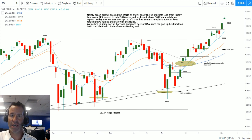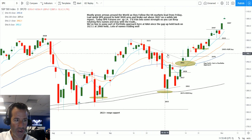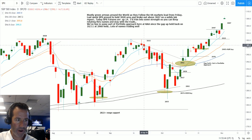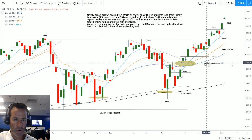Here's a chart of the S&P cash. If you look right here, this gap means something. This gap that didn't get filled meant there was power. Not only did we clear a descending trend line or channel, or a system of lower highs, you had a gap that did not get filled. So right here, gap held, get in portfolio approach.